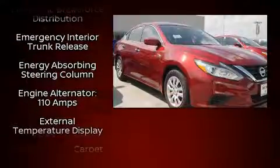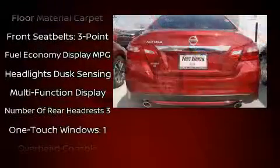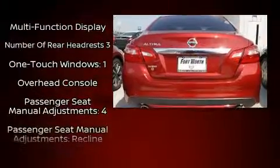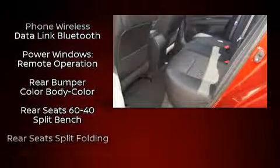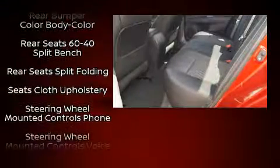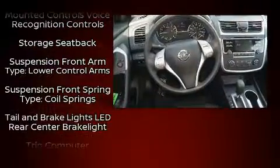Nissan ensures the safety and security of its passengers with equipment such as dual front impact airbags, front side impact airbags, traction control, ignition disabling, and 4-wheel disc brakes with ABS. Brake Assist technology provides extra pressure when applying the brakes.